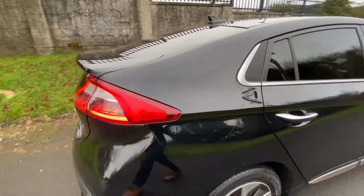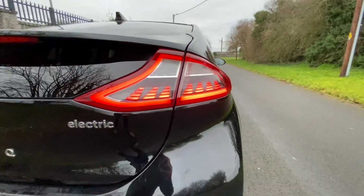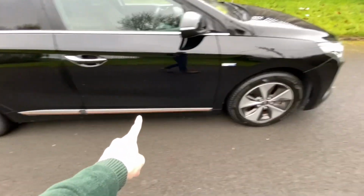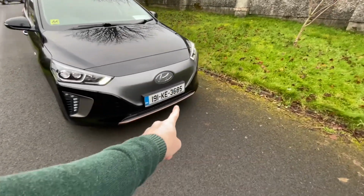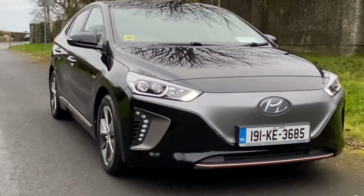One thing I really loved in these cars when they came out, the electric ones had these really nice looking taillights at night, so they kind of go across and back up, and they have these individual LEDs in there. Like I was saying to you, you always know the electric ones because they have that kind of copper finish, whereas the hybrids, I think it was blue, that was where you see the copper accents on these, so they look pretty nice. And then at the front, I think it's actually a really nice looking car.